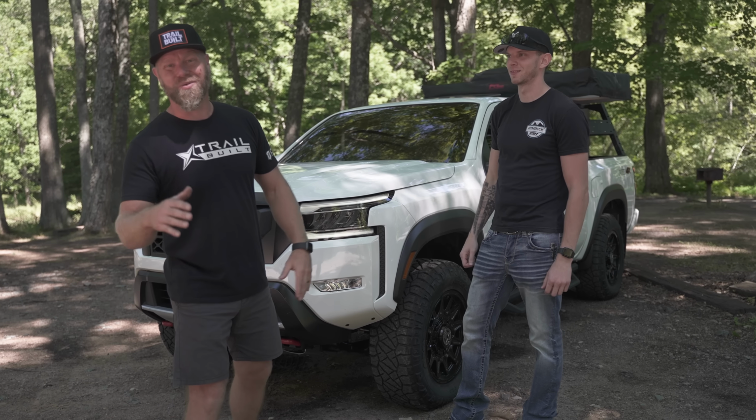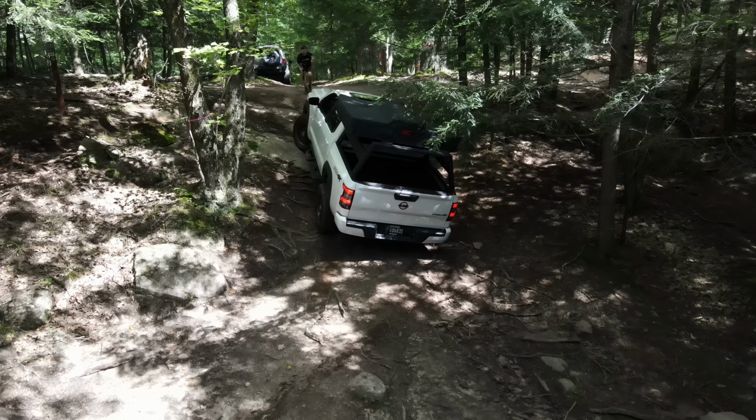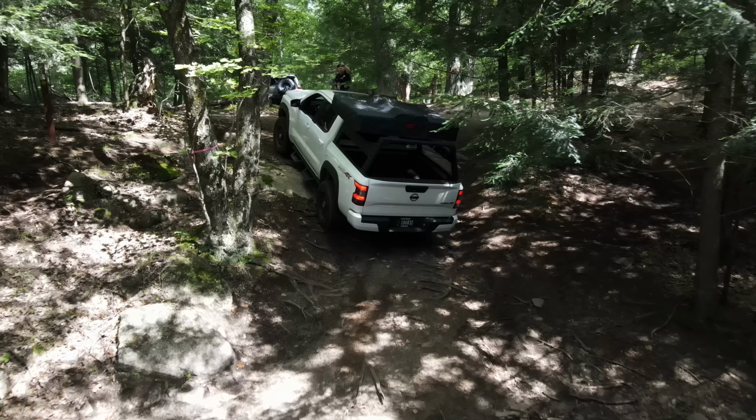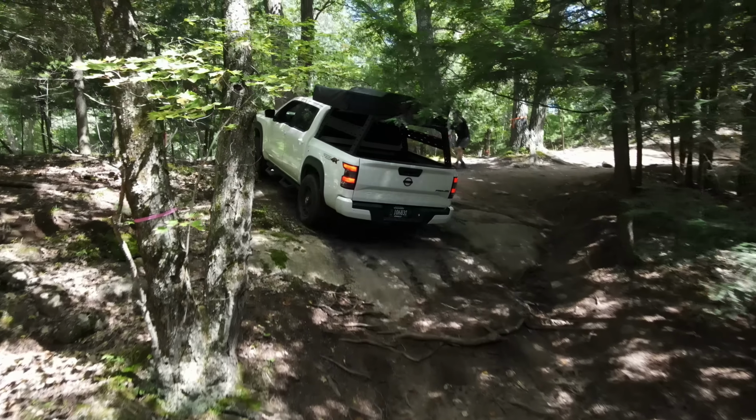Up here with Zach, and the reason we're up here is because Zach just picked up this 2022 Nissan Frontier. Now, the reason I wanted to get him up here and go off-roading here at Tigerton, which maybe not technically off-roading, guys, because we're here in Wisconsin. The trails aren't super challenging, but off-roading for me.